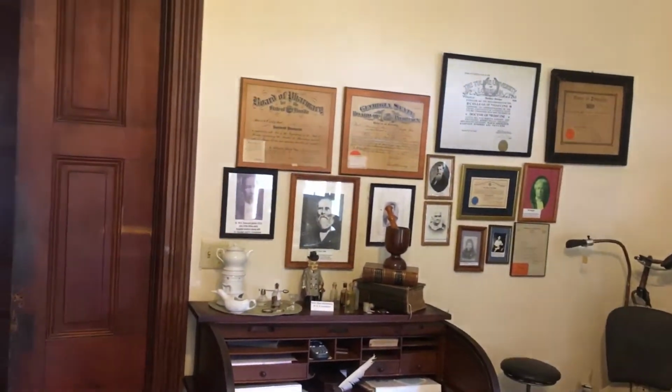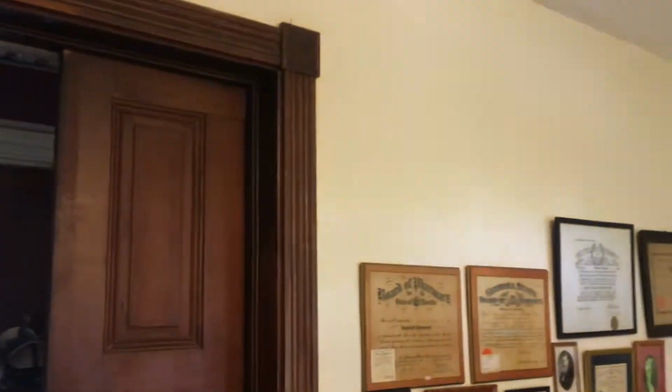Any questions? No. And you can see the pocket doors go through the whole first floor. Are you ready? We'll go into the last room. All right.